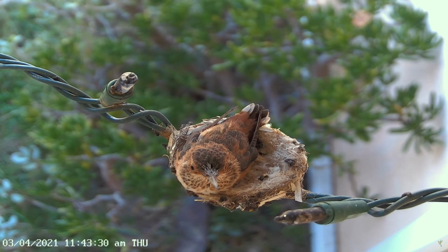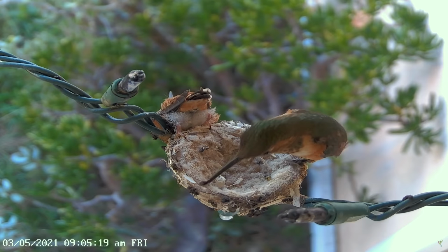Ruby was the first to fledge, which left little Sapphire in the nest all alone for a whole night. Then it looks like Sapphire wanted to leave, but just couldn't let go.